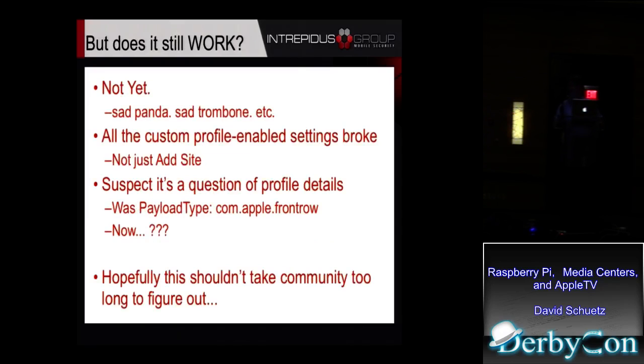Not yet. Under the new iOS that just came out last week, none of my settings work. It's not just adding the applications that broke. Also, the diagnostics broke, the print bit rates, all those things stopped working. But all that functionality still seems to be in the binary. So I think what's changed is just that now you have to write the profile to a different location on the device. Instead of going to com.apple.frontrow, it needs to go somewhere else. Or maybe the format of the configuration file has changed.